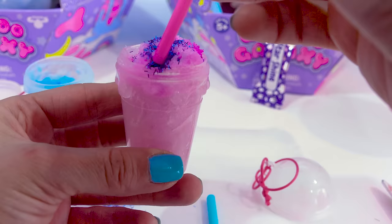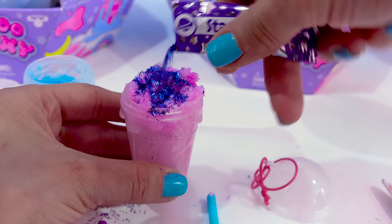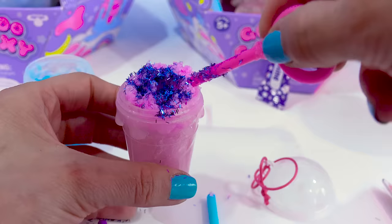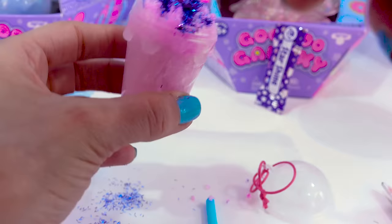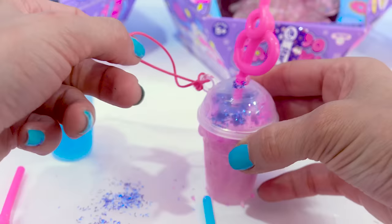All right, let's try to keep it all inside of the slushy. Oh, this is so cool. Kind of put it in, and we'll add even more glitter to this one. Oh, this is so cool looking. Look at this galactic drink! There we go. So now it's super duper tasty for her. I can just put the lid right back on, stick the straw back in. Now she's got her goo to go.